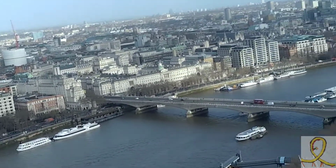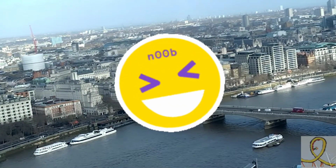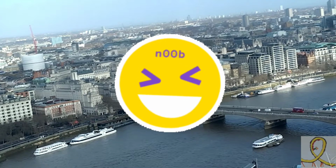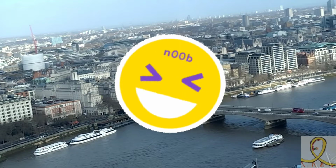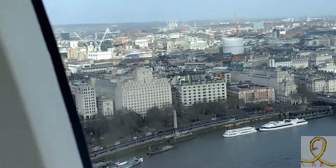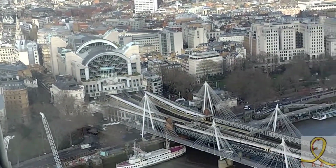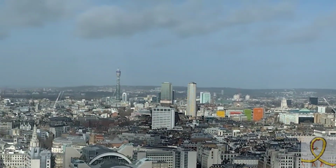Down here we've got Hungerford Bridge, which brings the trains in from Kent. I was looking at the railway bridge with my eyes, but I did fail to see that I was looking at Waterloo Road Bridge with the camera. Into Charing Cross Station, just over here. And the Telecom Tower there.